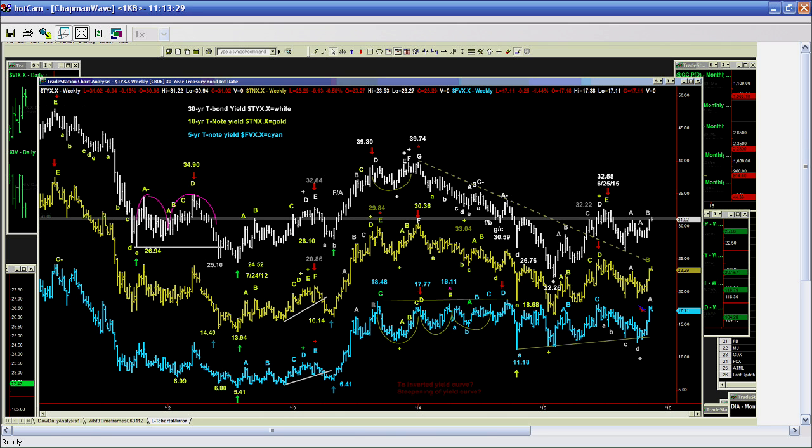And not only is it in leg A, it took out the June high of 18.09. This week, it's already gone to, oh, it hasn't taken out 17.7. Oh, we're looking at the wrong thing. 17.79 is the high. Okay, good. It hasn't taken it out yet. 18.09 is the high of June. We're going to be watching that closely.